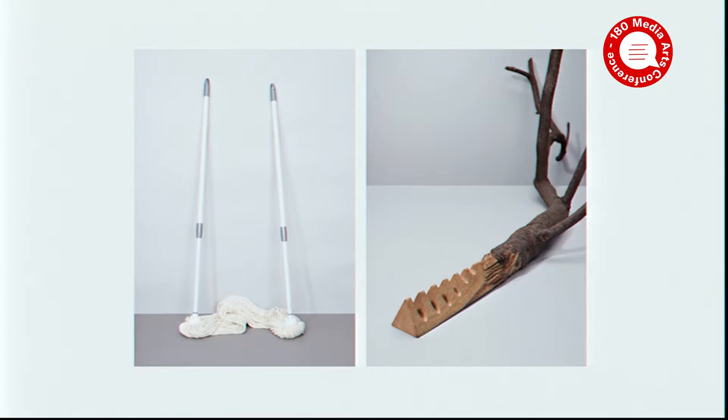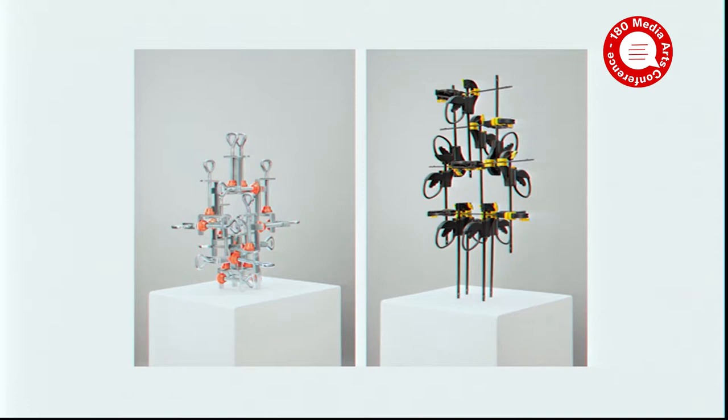Recently, we've also started to work quite a lot with sculptures. We use found objects and put them into new systems and new contexts. And also what we do quite a lot is we take advantage of accessible means of production to create unique objects to sort of try to interrupt an industrial production process.